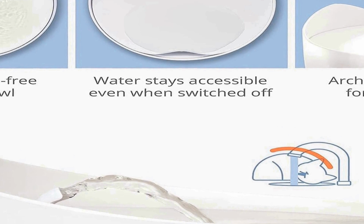Its triple filtration system and ergonomic drinking options make it a convenient choice for cat owners who want the best for their pets. The pink design adds a touch of style to your home, and the fountain's quiet operation and easy maintenance ensure both you and your cat will love it.